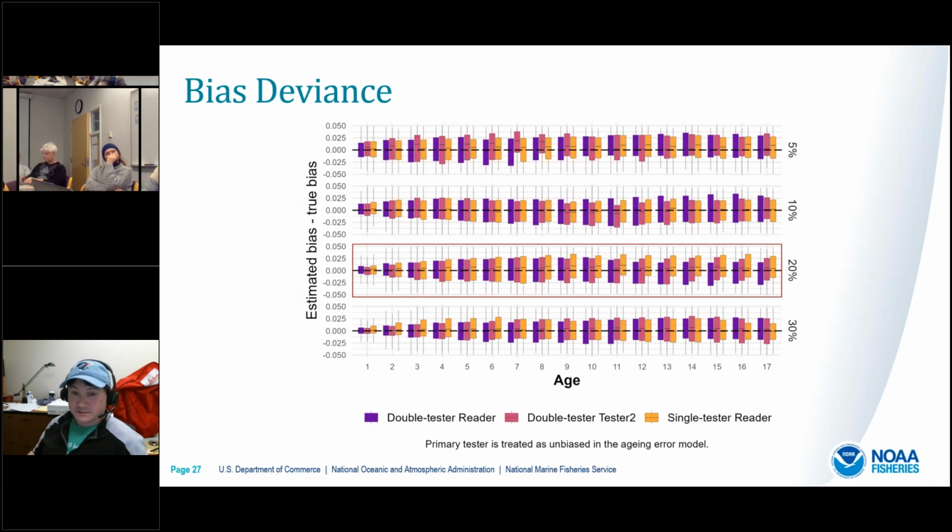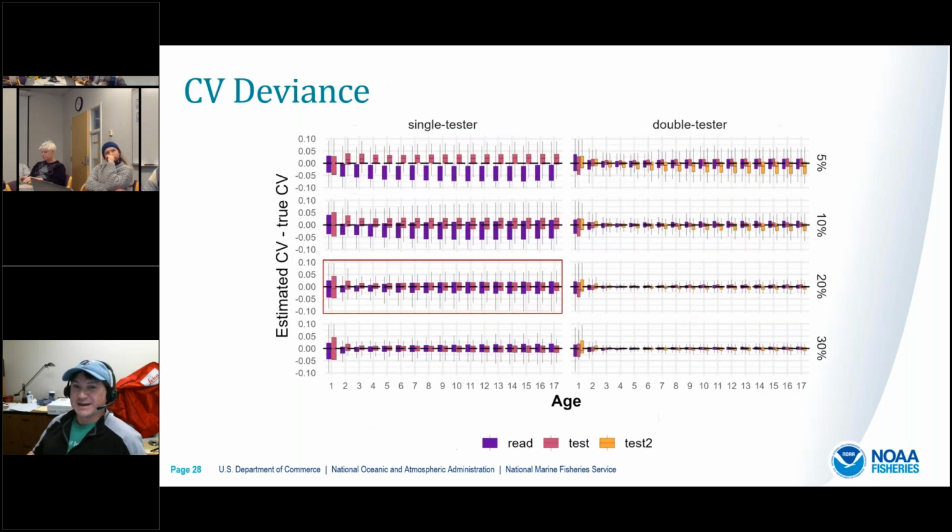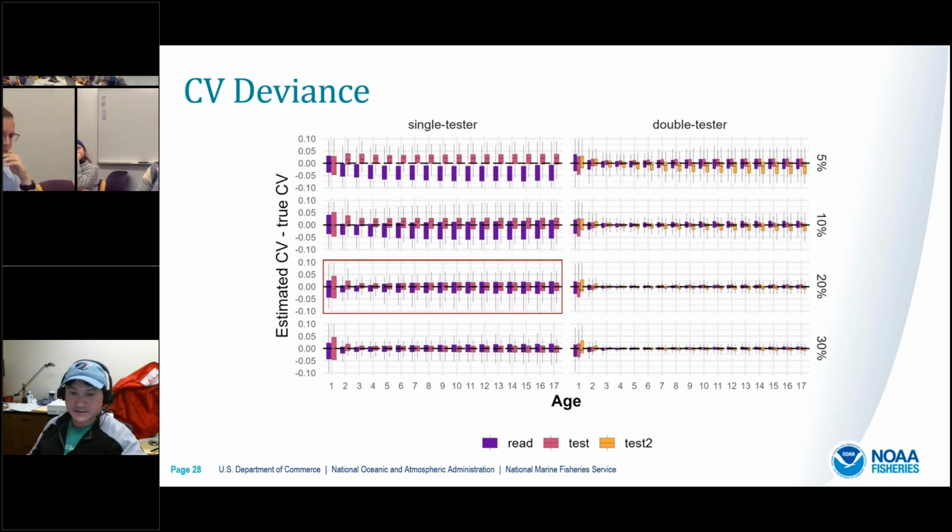Okay, so we can come back to bias. I think the more interesting topic from this is CV and standard deviation. For this plot I did just the absolute difference between estimated CV and the true CV. The red box on the single tester is what we currently do, which, from this simulation study, was very reassuring, that at least we aren't undertesting for our current error estimates. However, when we add a second tester, our model estimated errors, or model estimated CVs and standard deviations, are much tighter, more accurate predictions of those.